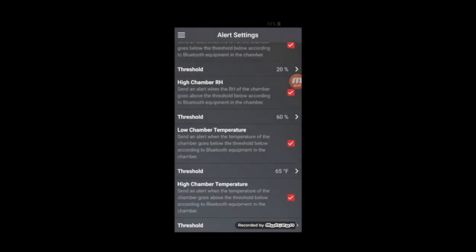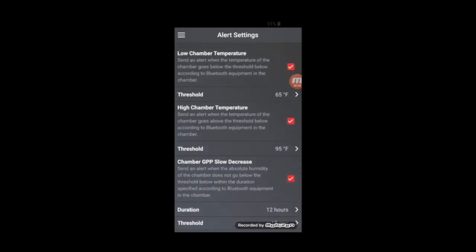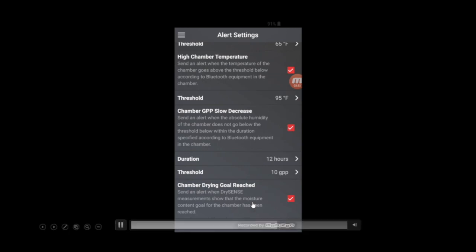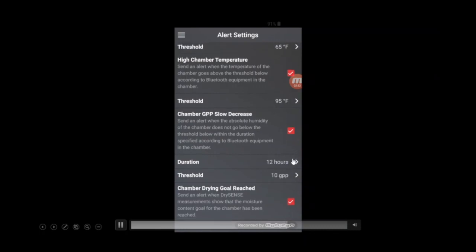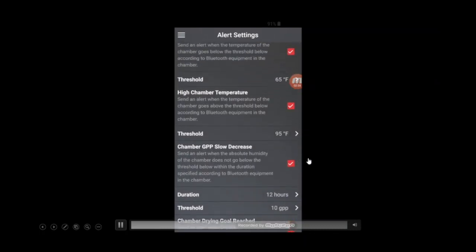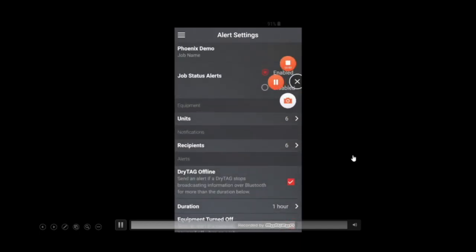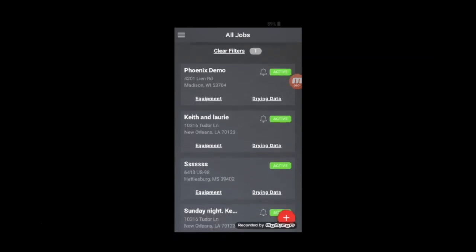So then we have a low and high temperature for a chamber, and you can set thresholds for that. And then we have another one called chamber GPP slow to decrease. So what we're saying here is, if in 12 hours, which is right here, I don't decrease in the chamber by 10 GPP, please let me know something is not going right. So you can set up whatever duration and threshold you want. And again, you can select who gets these, and you can select if you want to use them. There was one alert at the bottom about DrySense, but we don't have that product out yet.